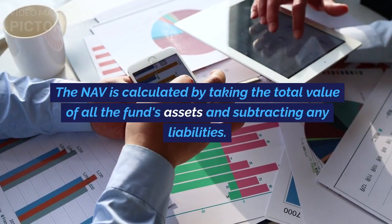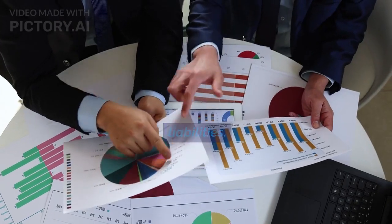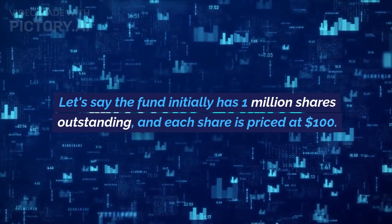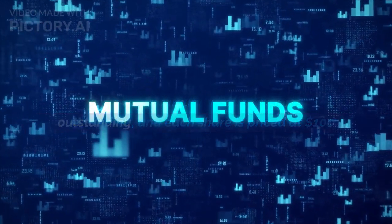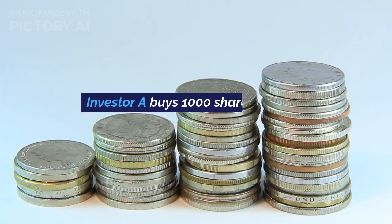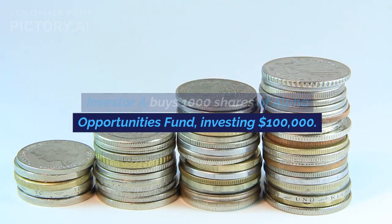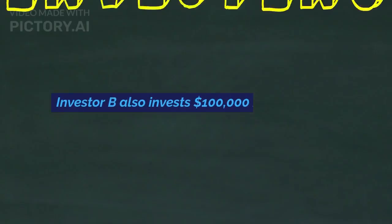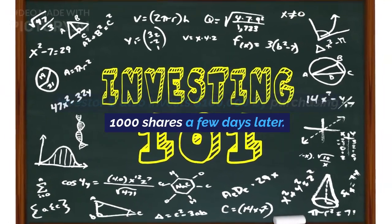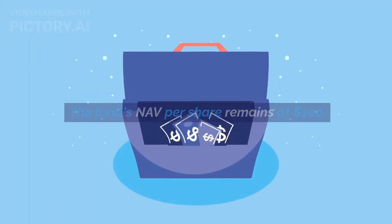The NAV is calculated by taking the total value of all the fund's assets and subtracting any liabilities. Let's say the fund initially has 1 million shares outstanding, and each share is priced at $100. This makes the initial fund size $100 million. Investor A buys 1,000 shares of Alpha Opportunities Fund, investing $100,000. Investor B also invests $100,000 by purchasing 1,000 shares a few days later. The fund's NAV per share remains at $100.